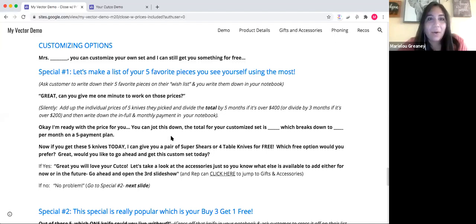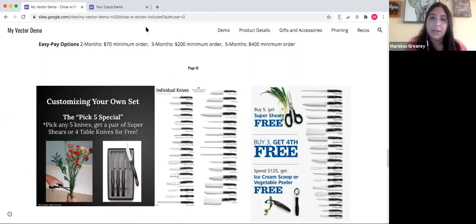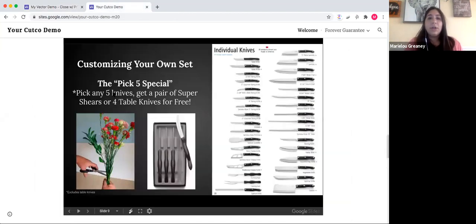So I know that this drop down section is a little long. It should be equally, or if not longer, on your appointment. Okay. I cannot stress enough how little you want to rush through this with your customer. You want to go slow and be as clear as possible, especially in this section here, customizing. All right. So going back to your customer's demo, remember that to help them customize, you want to make sure that they're on slide 9. All right. So write that down, that customizing takes place on slide 9 for your customer.